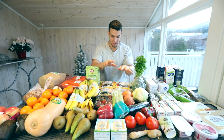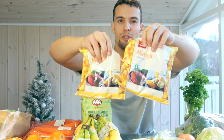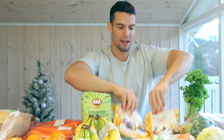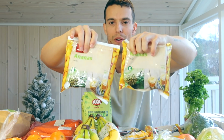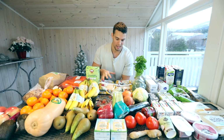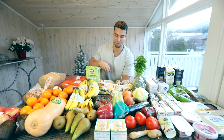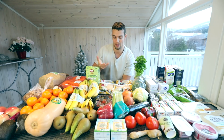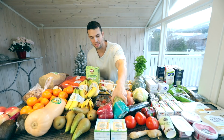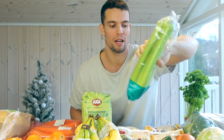So moving on to the frozen fruit, we have 2 bags of frozen mango and 2 bags of frozen pineapple. So those are basically for smoothies, nothing else. Just put in the smoothie, blend it up with different berries, a little bit of protein powder, and you're good to go. Then we have some celery. We use this for soups and also in stews as well sometimes.